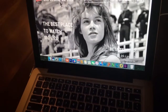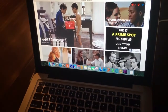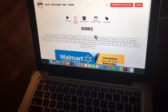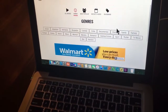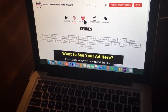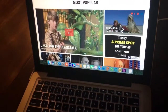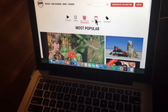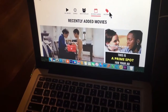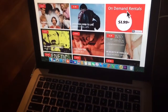Many of these buttons that you see here are also up here. There's a way of accessing the all movies section, where you have more profiles, etc. Within all movies, you can find the genres they present: comedy, biography, drama, etc. There's also the most popular movies that the system provides for you, the recently added movies, and also the on-demand section with more independent new releases that are coming out.